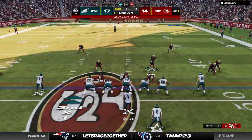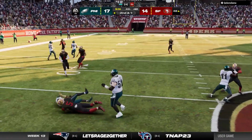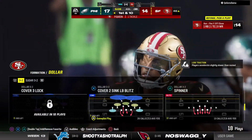Second down and a little more than a yard here. They give to Taylor out of the gun, and he'll take it down shy of the 45 at the 46. Able to get the 1 yard he needed, but nothing more.